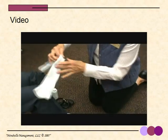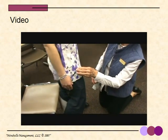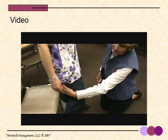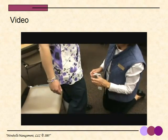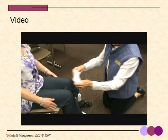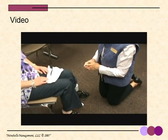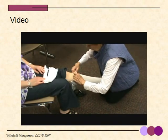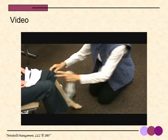Would you stand up for a second, Vicki? Now, if I was to put a thigh-high hose on you, I would go all the way up to this gluteal fold right in here. Okay? All right, you may sit down. Now, we're going to fast forward, and it's the end of the day. You're going to bed, and I'm going to take your stocking off. So I'm just going to unpeel it here. Pull it down.